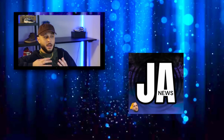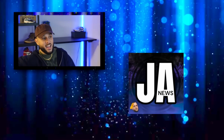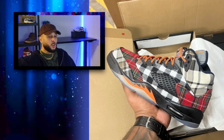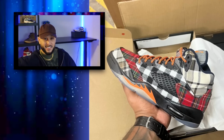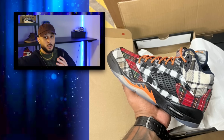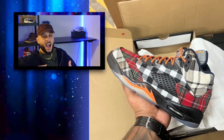Now, to kick things off, we got a first look at an upcoming never before seen Jordan retro, and we always joke about the fact that Jordan brand is kind of running out of ideas, but I guess they proved us wrong with this one. Ladies and gentlemen, introducing to you the upcoming Jordan 5 Plaid. Now, Jordan purists, before you get all upset thinking this is the new direction that Jordan brand is heading into, this is actually just a kids exclusive release. They are set to drop this coming October.